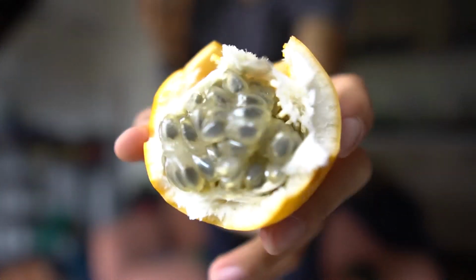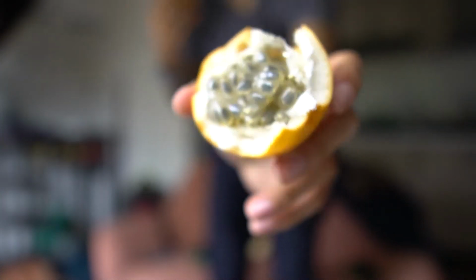They make juices out of this too. You just take the inside and you put it into a blender. You add some sugar, some milk, good stuff. I'm going to finish eating this.